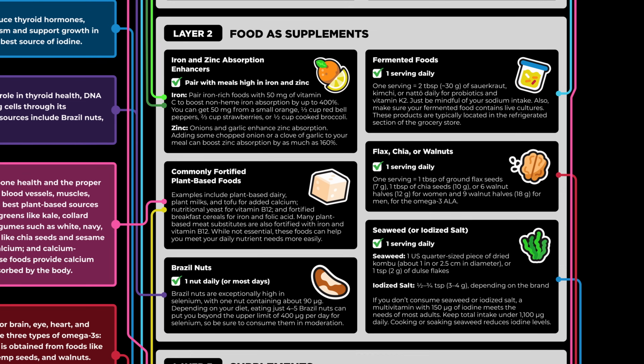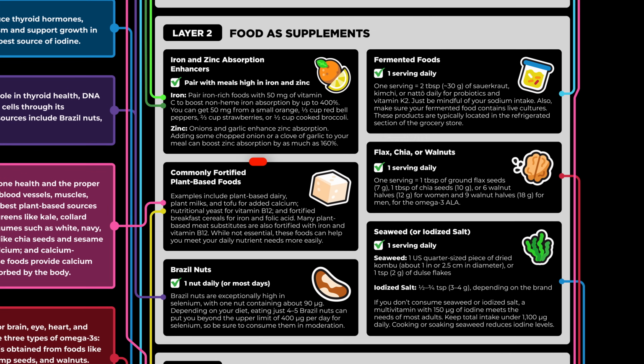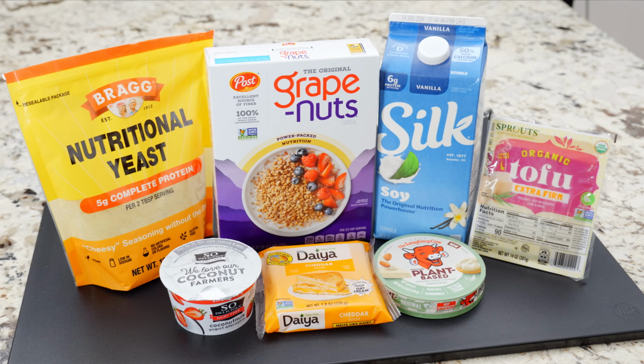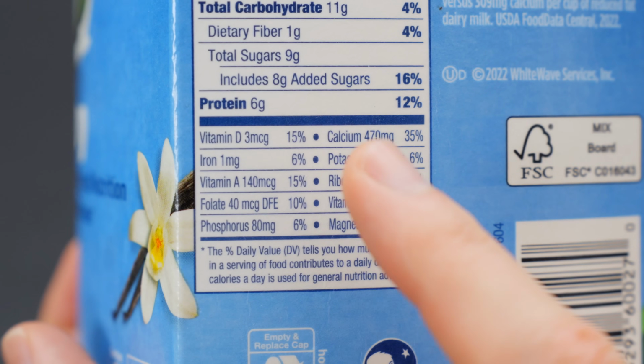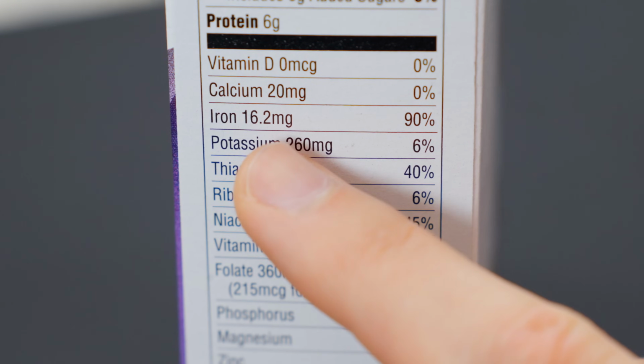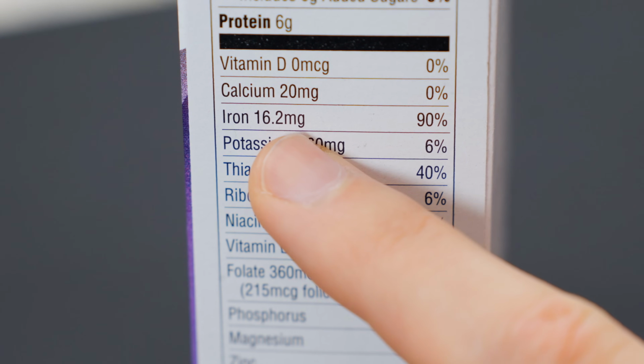That said, even with a Brazil nut, you'd still be well below the tolerable upper limit of 400 micrograms per day for adults. The final food as supplements category is commonly fortified plant-based foods. Examples include plant-based dairy, plant milks and tofu for added calcium, nutritional yeast for vitamin B12, and fortified breakfast cereals for iron and folic acid. Many plant-based meat substitutes are also fortified with iron and vitamin B12. While not essential, these foods can help you meet your daily nutrient needs more easily.